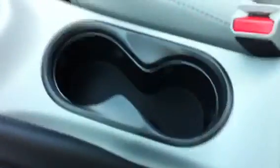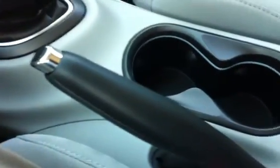And then also in the center console, there's some cup holders, and the parking brake is set in there as well. Real nice two-tone interior in these cars. Nice little feature. There's a storage compartment in the base of the passenger seat.